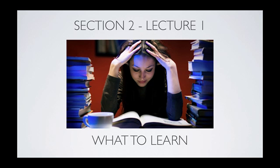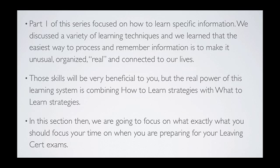So, the beginning of the What to Learn section. If you're here, then you should have already been through the How to Learn section, and this is the next progression. Like I said, part 1 of this series focused on how to learn specific information, and we discussed a variety of learning techniques. We learned that the easiest way to process and remember information is to make it unusual, organized, real, and somehow connected to our lives.